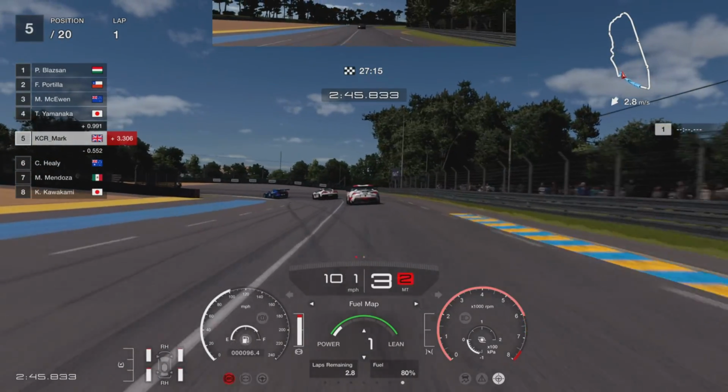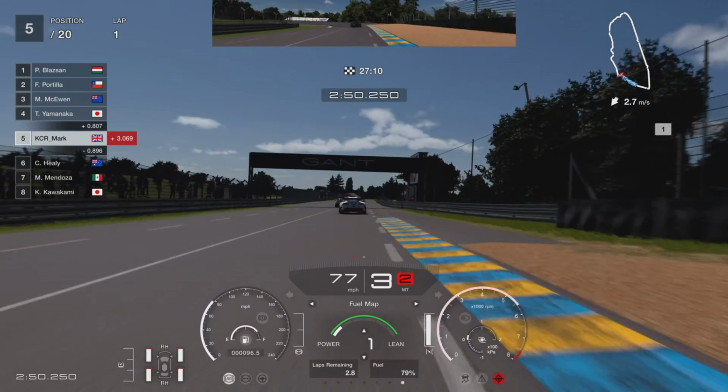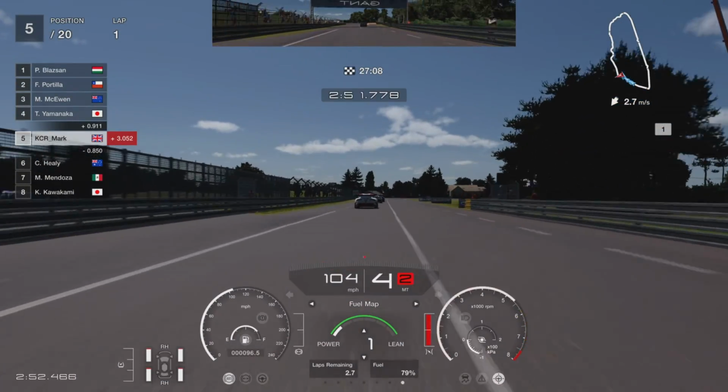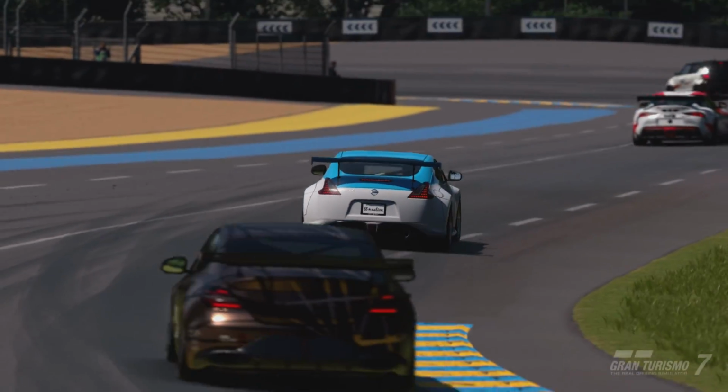So in terms of driving the car, I'd say the handling is really nice and neutral and planted through the corners. It's quite a heavy car with quite a bit of downforce, so you do need to be careful under braking and acceleration. Just be very careful and precise with the inputs.